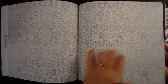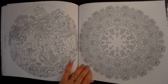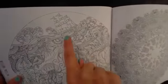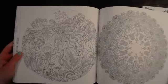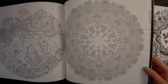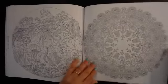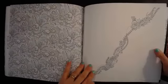There's some little mermaid wallpaper look. Another circular one with a little ship at the top. This one, again, would be too tiny for me to really see. Some of them are just tiny. I mean, I do wear trifocals.